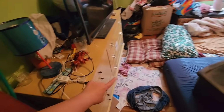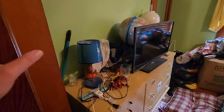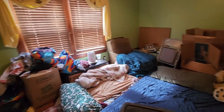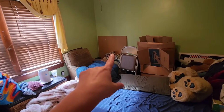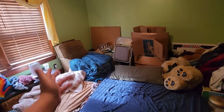This dresser is empty. And a lot of this stuff just needs to be gone through. It needs to be donated. It needs to be dealt with, right? Like in that corner over there is a lot of my stuff that was under my bed as a child, where I would keep memories and such.